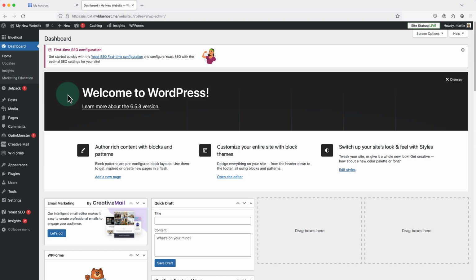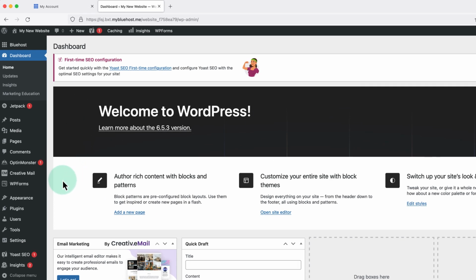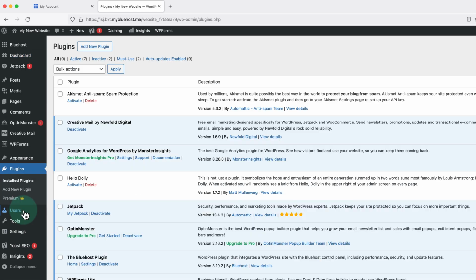Then the first thing we're going to do in here is remove a couple of demo plugins. Plugins are used to add extra functionality to our website that WordPress doesn't come with by default. Now, you can always install a few plugins on your site later after learning the basics, but for now we're just going to remove the ones that came pre-installed. To do this, we need to click into Plugins on the left, and this will show us any plugins we have installed.